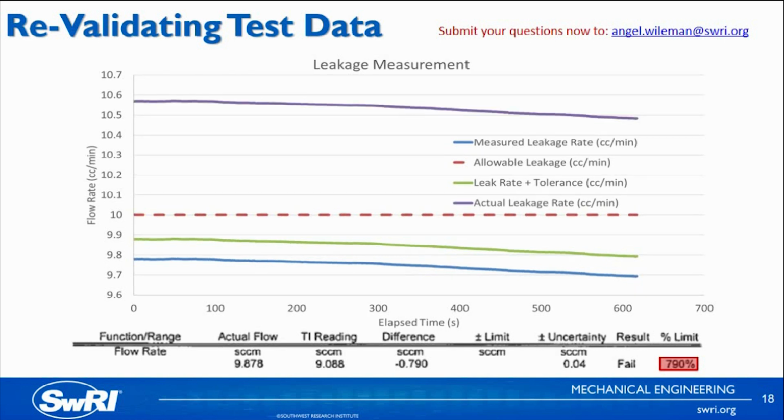Now this purple line is the actual flow rate. The blue line is the flow rate that we recorded and reported, but the purple line, according to the as-found calibration results, is the flow that actually occurred during the test. In this case, you can see that the valve clearly did not meet the criteria of being less than 10 cubic centimeters per minute.